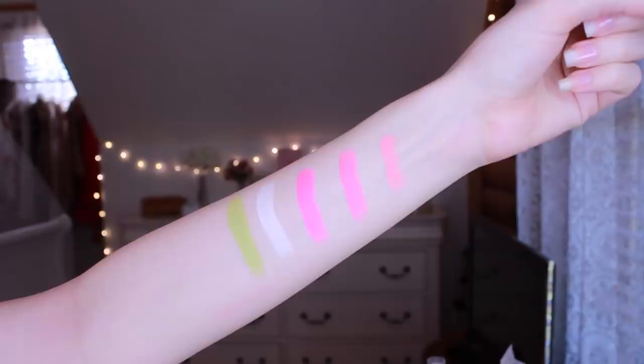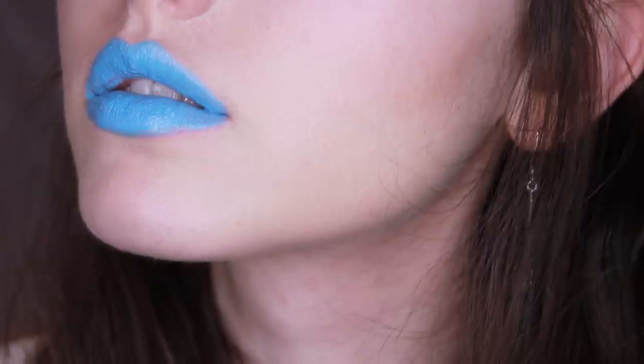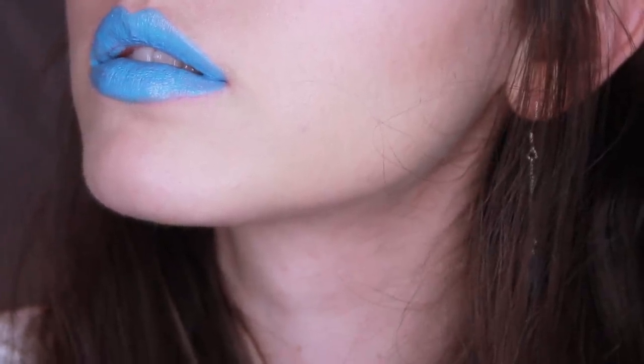Okay, so next we're going to move on to this blue color. Next we're going to take this mauve-y color in the shade Flashback Fry.